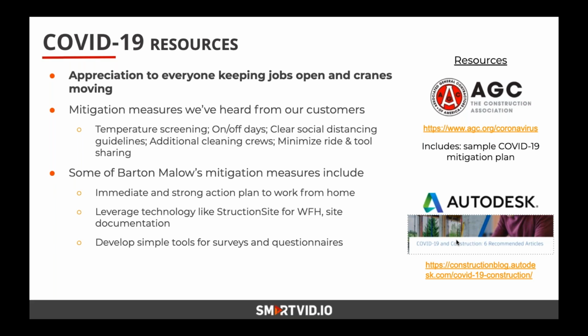So people are able to work from home, and they can still access the job site through Struction Site. The other thing is, unfortunately, there may be scenarios where job sites are shut down. So being able to document those job sites if they're shut down, and then when they're started up again. And then finally, developing simple tools for surveys and questionnaires.